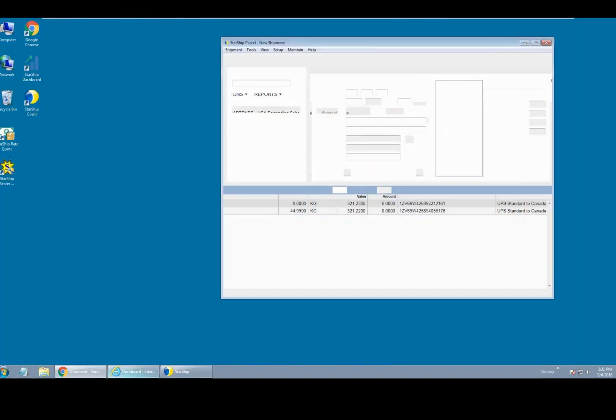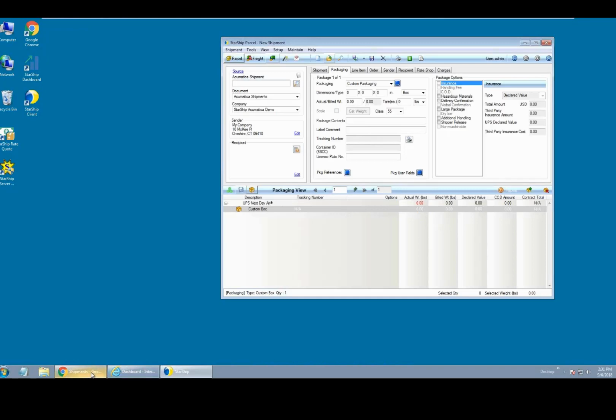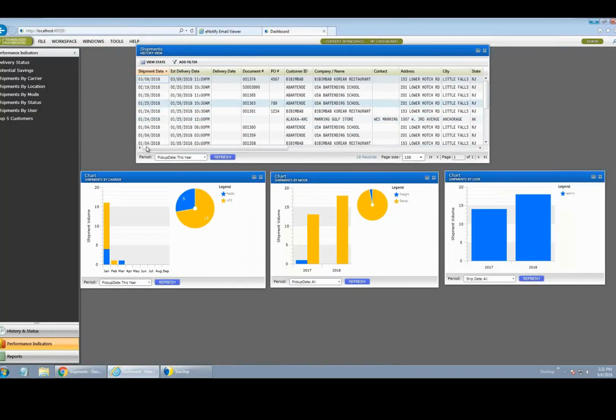All right. And real quick, also included with Starship are 2 of our programs here. This is Dashboard, so this is our reporting tool. A nice thing with Dashboard, it can be installed on as many workstations as you like. It does not require any additional seats or licenses for Starship. So again, reporting tool, I have some quick performance indicators up here. Shipment by user. With Starship, each of your users can have their own login, their own security roles and features, so you can see who's shipping what.